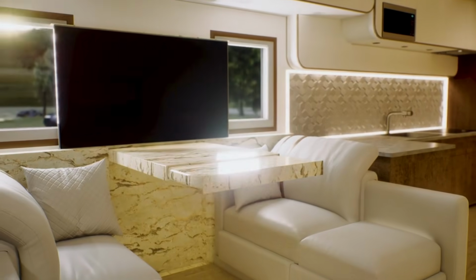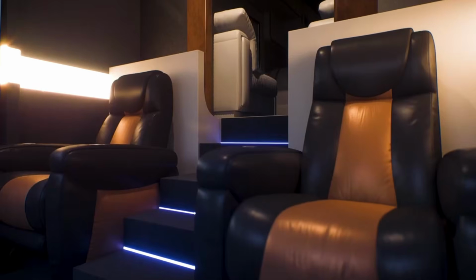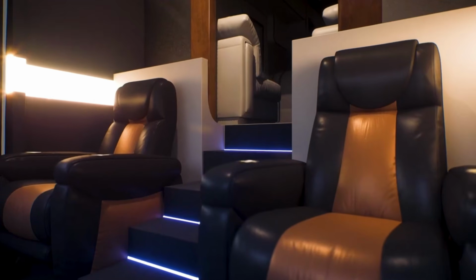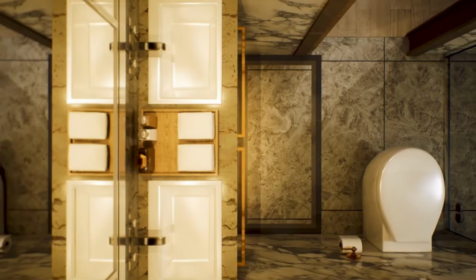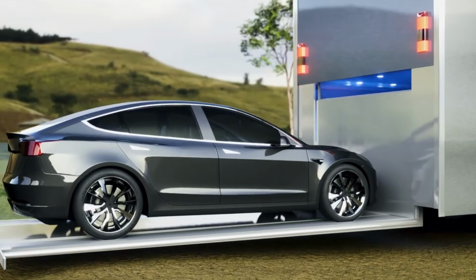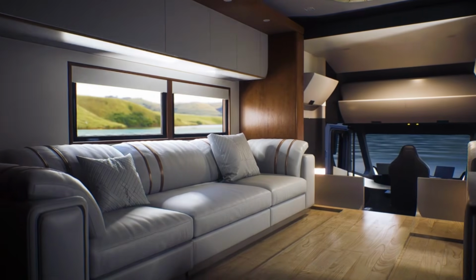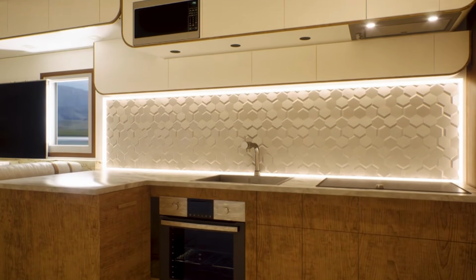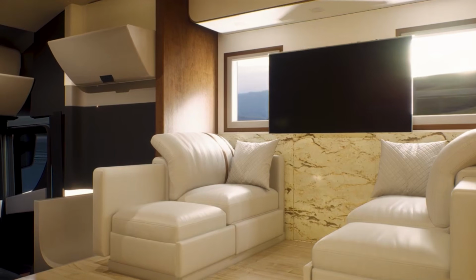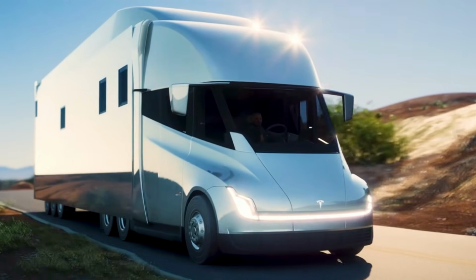Under the hood, you've got 3 electric motors working together, pushing out serious power, and a range that can hit up to 500 miles on a single charge. That's like driving from one city to another without stopping once. Now, this isn't something you can buy yet, it's just a concept. But the designs are wild. Bedrooms, a full kitchen, smart tech built in. Add in lightning fast charging, zero emissions, and top-tier safety features, and you've got the future of travel wrapped up in one electric package.